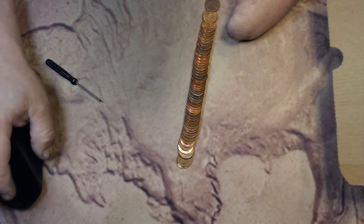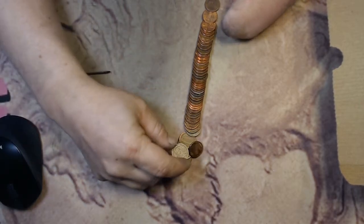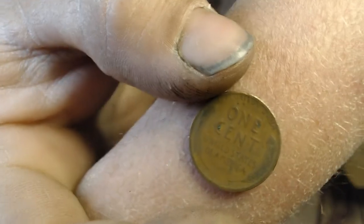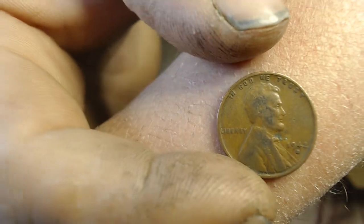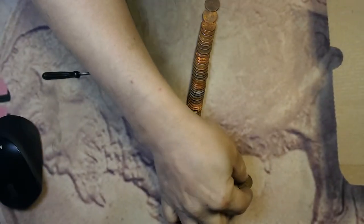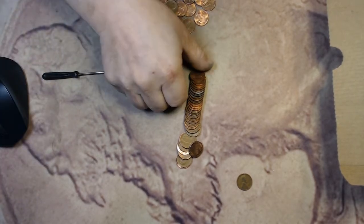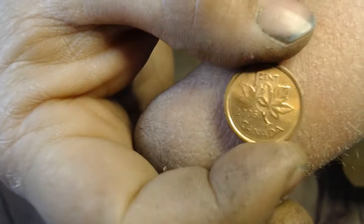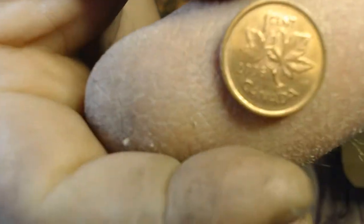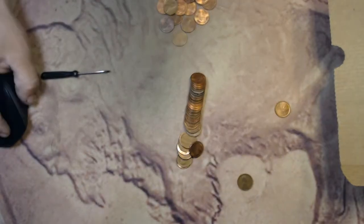And it's literally 10 seconds later, and I see a pair of wheat stalks. This is the first roll. And we got a wheatie. What do we got? 1944 Denver. That's what I like to see. Still in roll one, we got a queen. Canadian from 2006. Pretty nice one too. We'll make a Canadian pile right there.